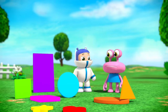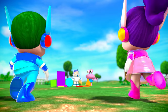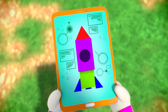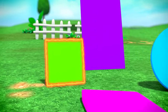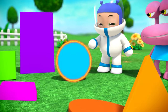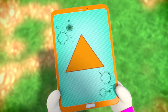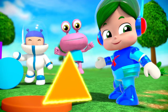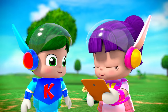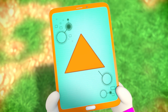Hey, let's learn shapes together. Are you ready? Let's begin. Square. Circle. Triangle. Rectangle. Square, circle, triangle, rectangle.